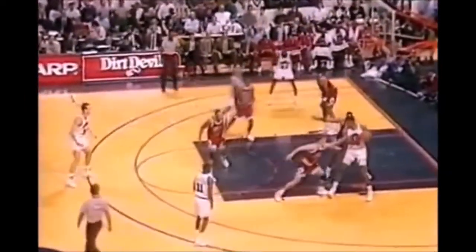Beautiful fake pass from Brandon and the drive, but he can't hold on to it. Pippen on the run out. See what happens when your point guard drives to the basket. You got to get a guy covering back, and Elo and Gerald Wilkins are thinking offensive rebound. No one covering Pippen out in the backcourt. Brandon.